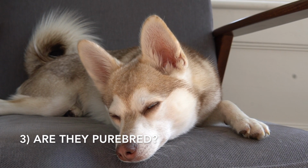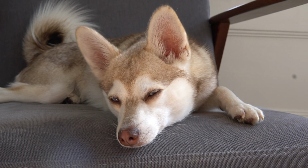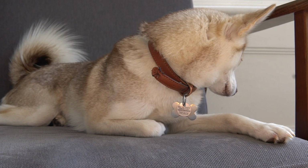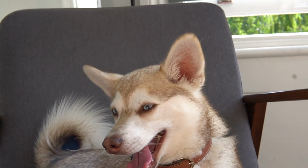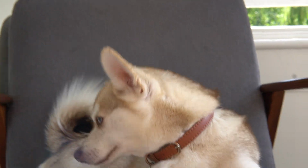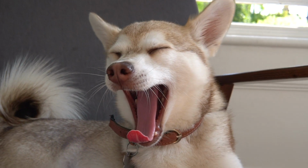So one question we get asked a lot is, are Alaskan Klee Kai a pure breed? And the answer to that question is yes, they are a pure breed. You can only get an Alaskan Klee Kai by breeding two Alaskan Klee Kai. So you'll probably see on some social media and on some websites that there are several breeds put together to make up the Alaskan Klee Kai. However, this is a disservice to the creator of the Alaskan Klee Kai, and there have been over 15 generations of true Alaskan Klee Kai since Linda Sperlin first started the breed.